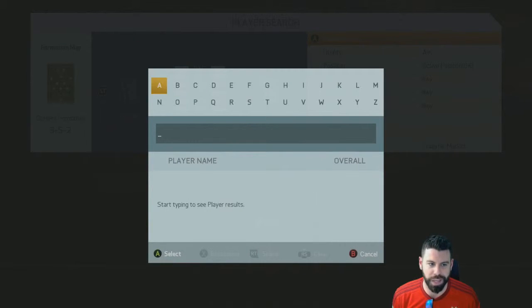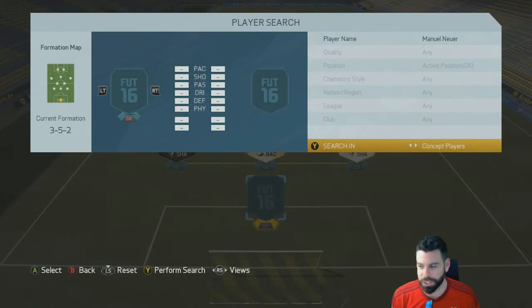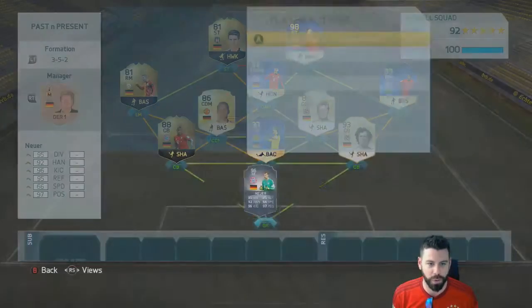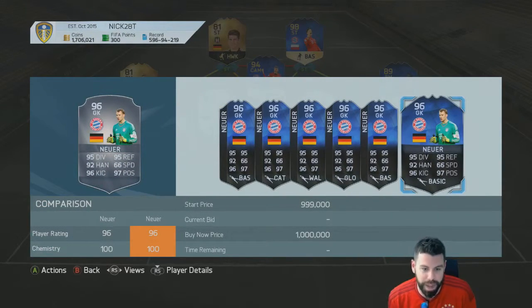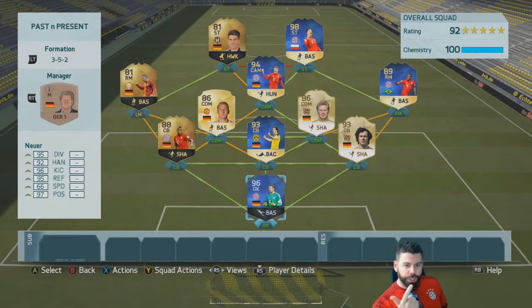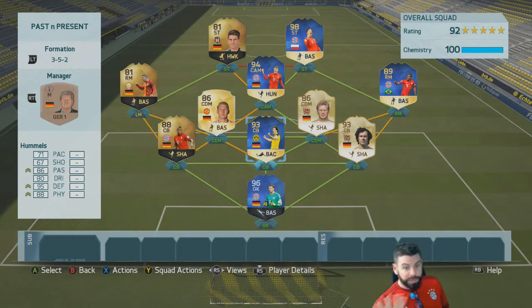I think, again, no one's really going to argue this. God, this team is really nice. I love doing these past and present squad builders just because the teams look so freaking beautiful. Definitely going to go with Team of the Year Neuer as well. He deserves to be in Team of the Season, but who really cares when we can just buy this version? So that's what I'm thinking is going to be the starting 11. We've got 1, 2, 3, 4, 5, technically 6 if you want to count Hummels, existing Bayern players. Then we've got 1, 2, 3, 4, 5, 6 past players and legends.